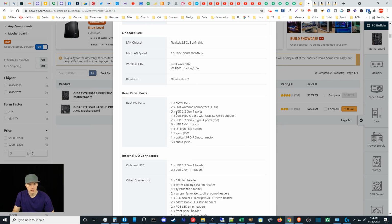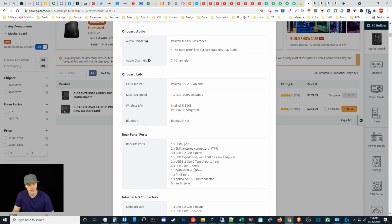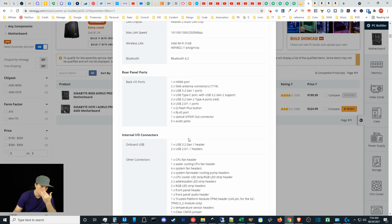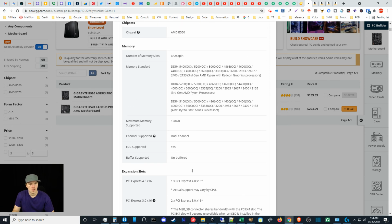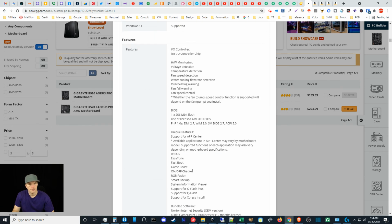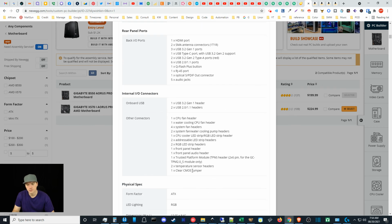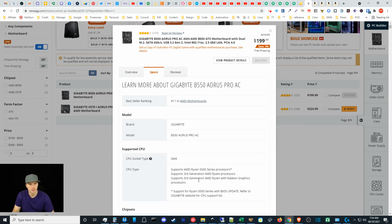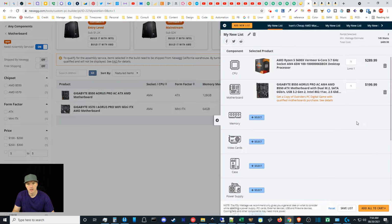This area might be good to look at. Make sure it's got the right ports and things. Not everything has Wi-Fi, for example. So if you need Wi-Fi, you need to make sure that your motherboard supports Wi-Fi. And there might be other things too, like Bluetooth. Like you can get a dongle from the store to add Bluetooth to anything, though. So something to keep in mind. But anyways, went ahead and selected that motherboard.